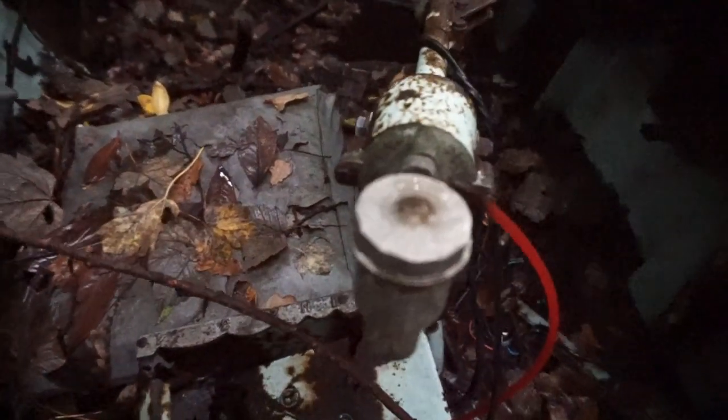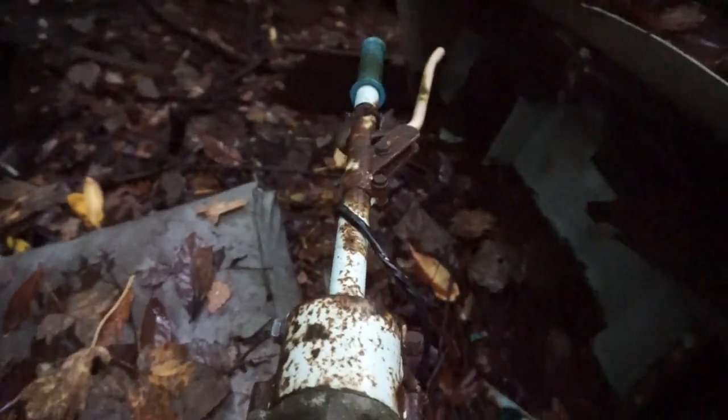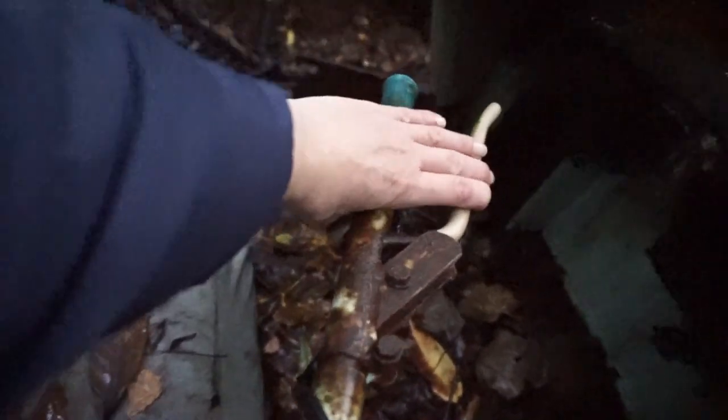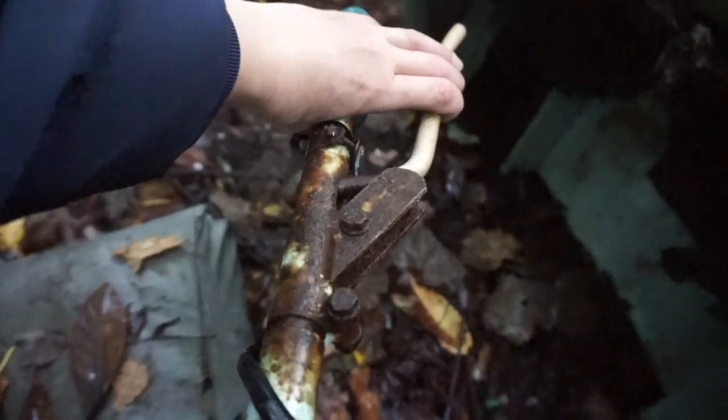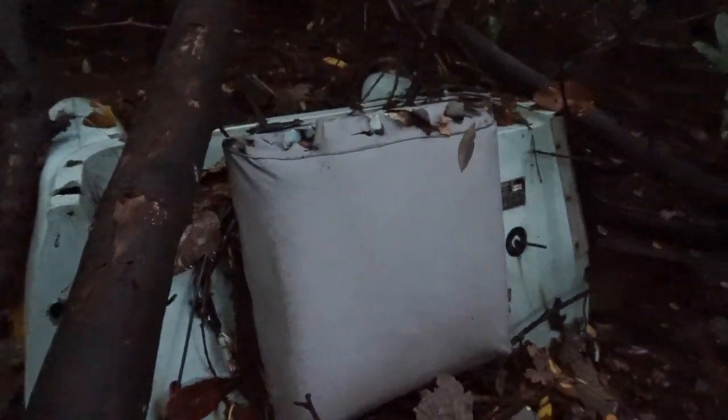Pretty cool find, this one. Guys, it's strange. That's why I'm thinking it's one of them cars, because you've got the brake here to stop a car, which is weird. I've never seen one of these before. And there's the seat. Looks like there's something over there.